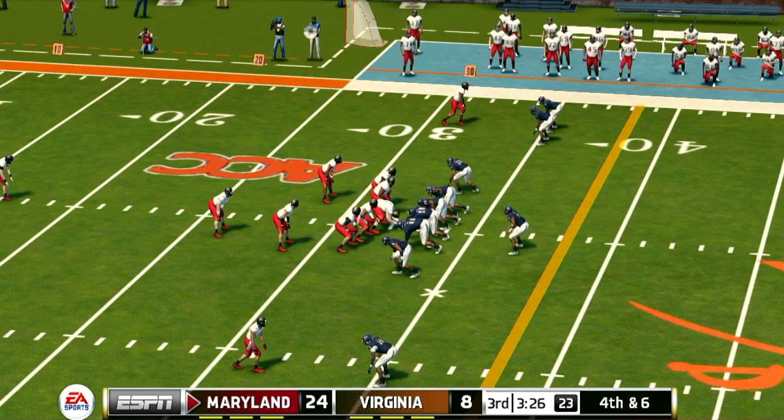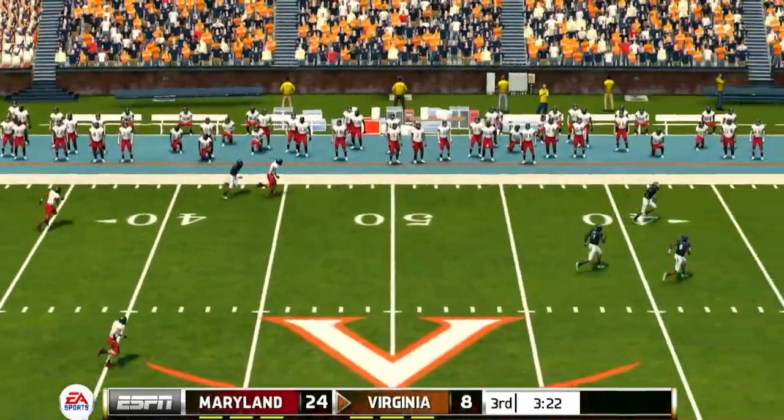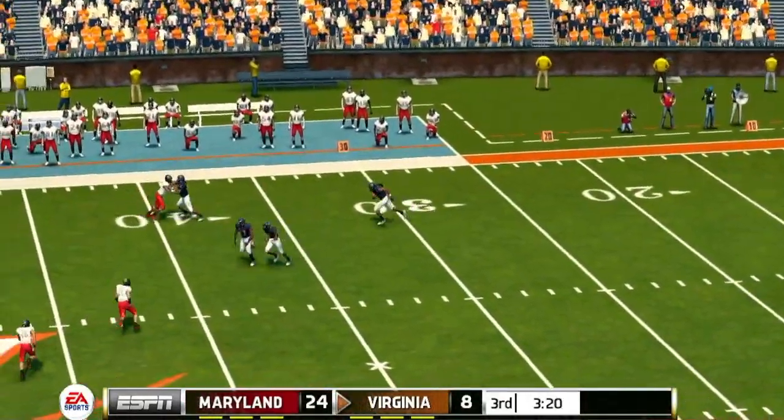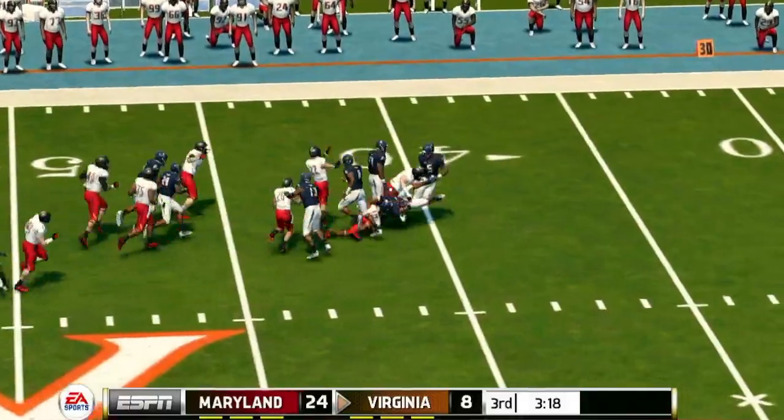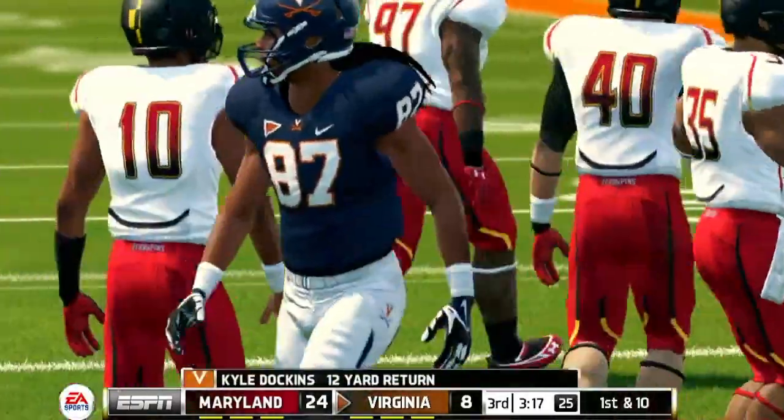Renfro to punt. And he's taken down at the 43.